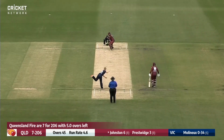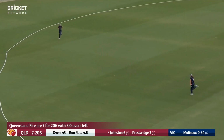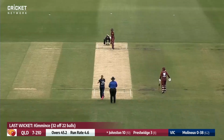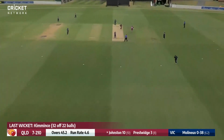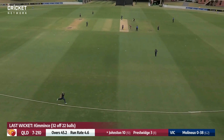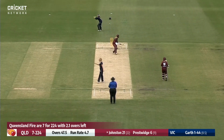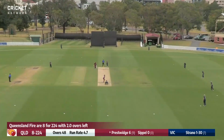As Sophie Molineux comes in, it's a driven, lofted ball down the track on the bounce, out towards the cover boundary, and it goes all the way for 4. Molineux comes in, that was tossed up, and it's been lofted down the ground. It goes for 4 as well. So Johnston, final ball of her 9th over as Johnston came down the track and got the outside edge.